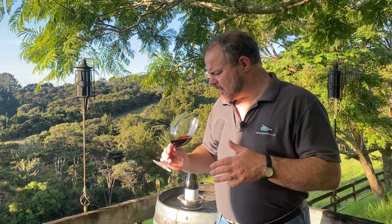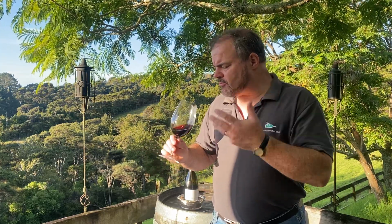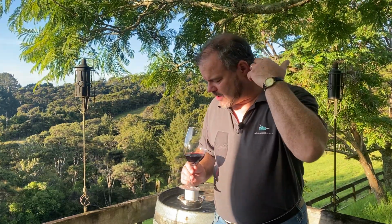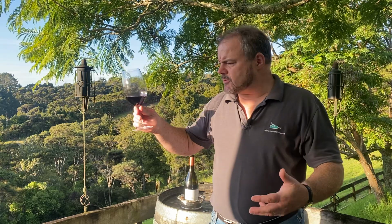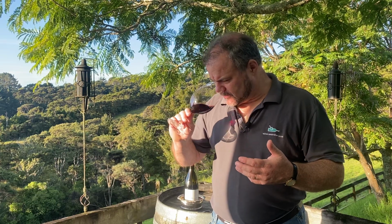First thing to say is the colour has a wonderful vibrancy to it. It's probably medium in intensity, and it's a ruby red. The pigmentation seems quite dark, but it's not deep. I can see straight through it. It's heading towards some of the darkest rosés I've seen. There's not a huge depth to the colour. So let's have a look at the aromas.